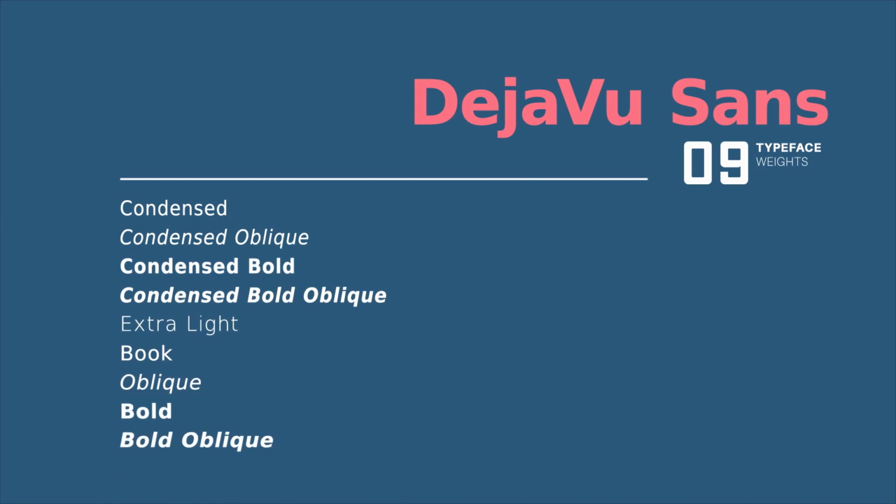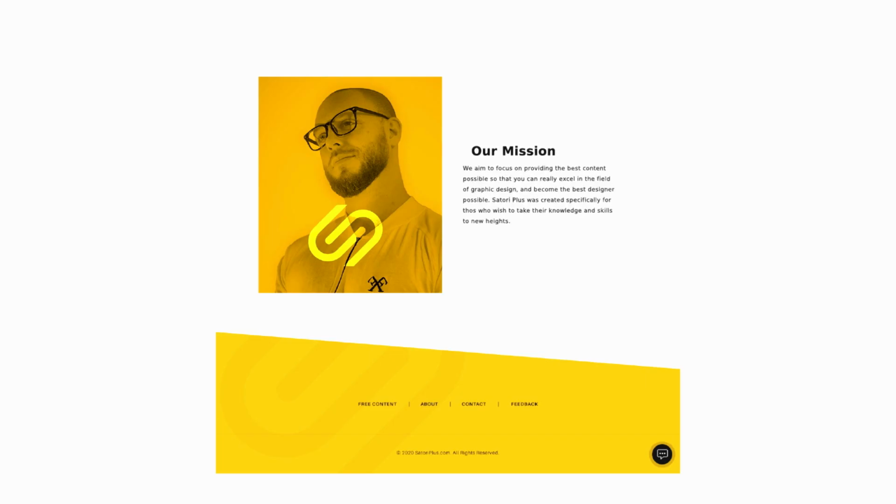Now considering the large variation in weights, this typeface can be used in a lot of different ways on your portfolio. And here I've mocked up an about page for my subscription-based website that is going to come out in 2021. And I've used the bold version of Déjà Vu Sans for the heading, and then a thinner version for the text below.